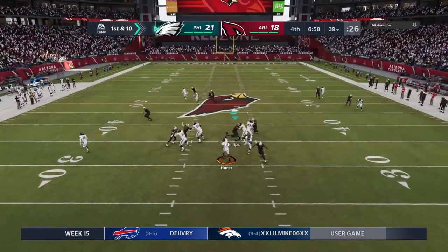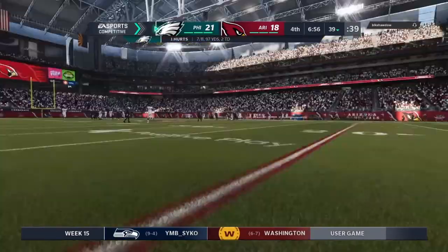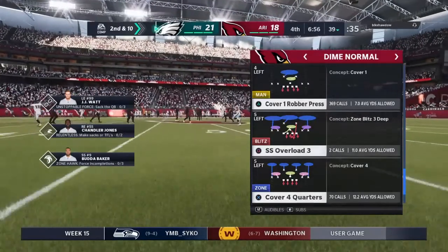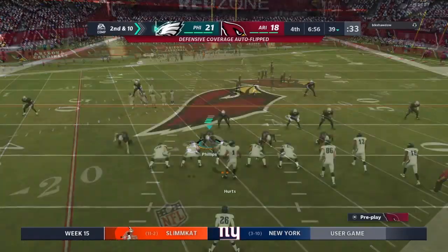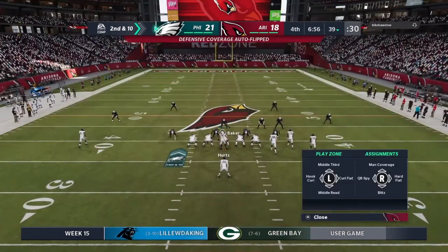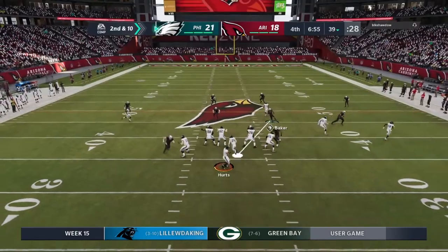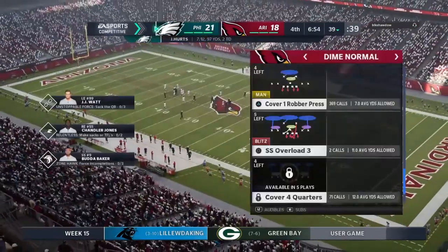From the gun, it's Hurts. And that is incomplete. He couldn't hold on through the contact. Brings up 2nd down. Normally being a big-bodied receiver plays to their advantage downfield. Go up and make the catch, take the hit, and pick up yardage. But in this case, the hit was timed really well and popped it free from his grasp. Over the middle, and it's incomplete.